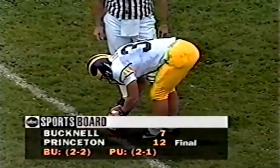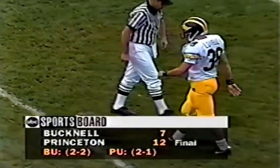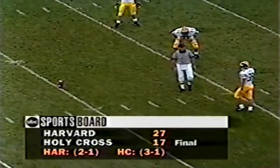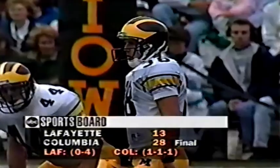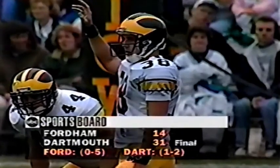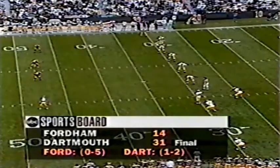Eric Clavel, ball on the tee. Dwight and Banks, not back too deep. They expect a short kickoff. They do not expect shades of Notre Dame here.